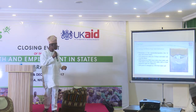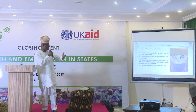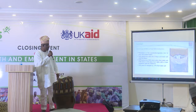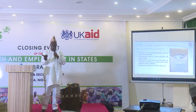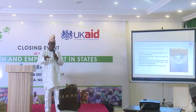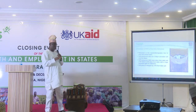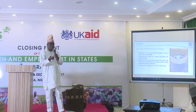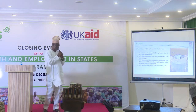Can we move on? Advantages. Reduction of downgrades due to skin preservation. We've talked about that. It preserves for 21 days and table salt for 5 days. SPS preserves 50% more skins than table salt. That is, for a bag of 50 kilo SPS, the skin collectors by themselves say that they preserve 120 skins. For table salt, they can only use it for 80 skins. So there's a lot of savings accruable from that. And that is a huge economic benefit for the skin collectors.